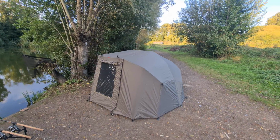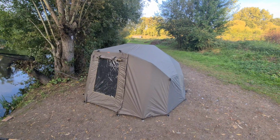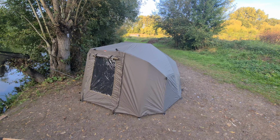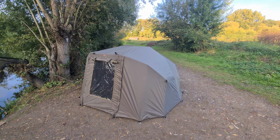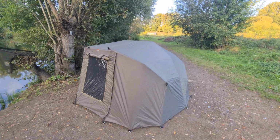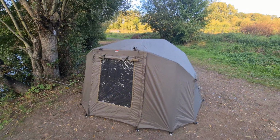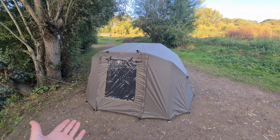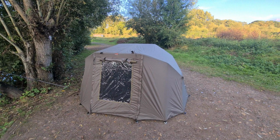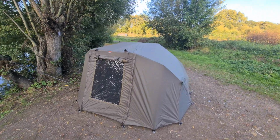So this is going to be the first time I've ever used a winter skin on one of my bivvies. Now normally a winter skin is about half the price of the bivvy, maybe a little bit more. Now this winter skin for this bivvy here somehow only cost me £20 brand new on Amazon. Now Dan actually donated me this bivvy, mainly because he stole one of mine and disappeared for 8 years, but that's a whole other story.